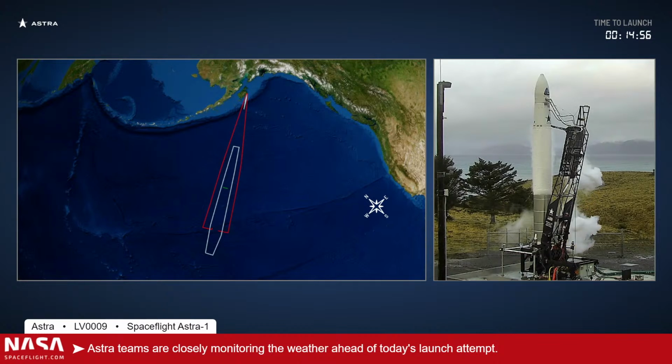It looks like we have a view there of the trajectory for today's mission and the keep out zone, which I believe is those blue areas, one very close to the pad and one further away, as well as the rocket trajectory, which should fall right down the middle between those two red lines right there. So that is the path that LV-0009 will take out over the Pacific Ocean towards orbit.